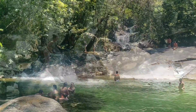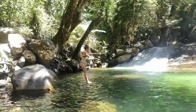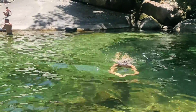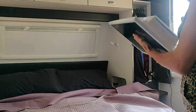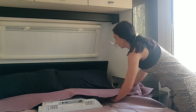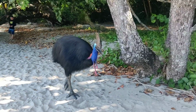We camped up for a few nights at the donation camp in Babinda. From here we day tripped to the beautiful but freezing Josephine Falls. On our way through to Townsville, we stopped in at Etty Bay to see the wild cassowaries on the beach.